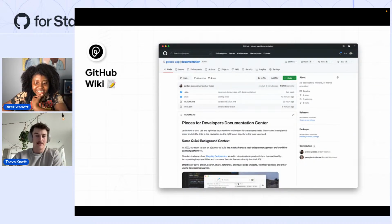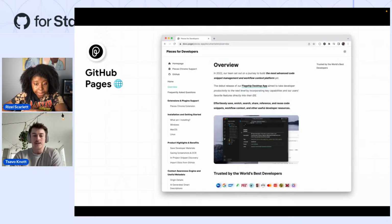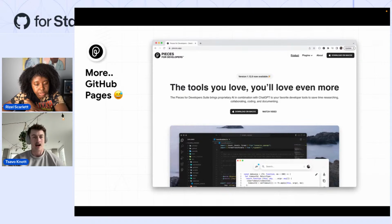Yeah, GitHub Wiki. So we've built a beautiful documentation site. This is actually open source if you want to go check that out. We deployed that using GitHub Pages, so you can go take a look at that as well. This is just an in-depth, full feature rundown of what we're building, with all the functionality. And then, of course, more GitHub Pages: our website, proudly served on GitHub, which is great.